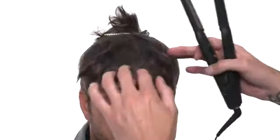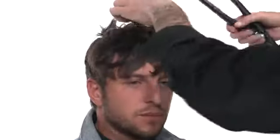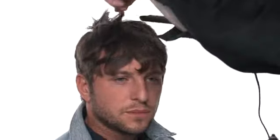Look at that cool little texture we're getting, right? And it doesn't necessarily look like we've overly styled his hair, you know? It just adds a little bit of a cooler, more interesting texture. So just looking where that hair wants to go or bend, tap, tap, tap.